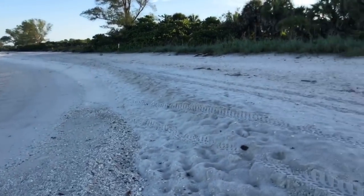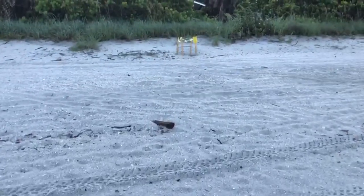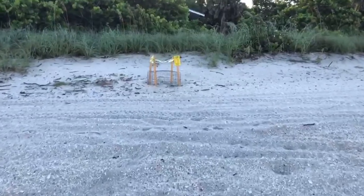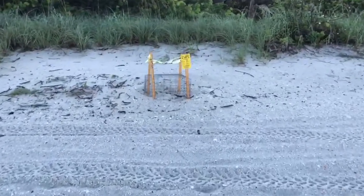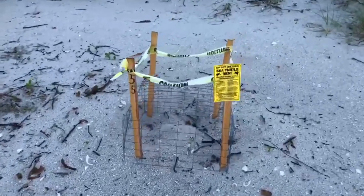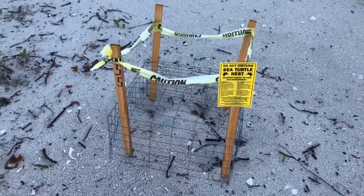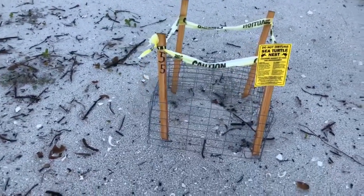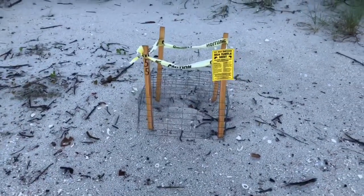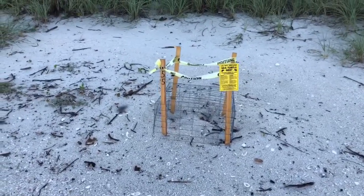Go check on this sea turtle nest up here. Nest number 55. Yeah, there's been something digging around there, but it doesn't look like they got into it. The raccoons have been digging around it, but it doesn't look like they got into it. So that nest is still several weeks away from hatching, nest 55.